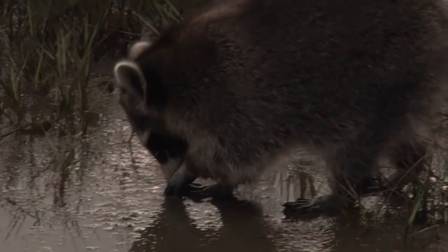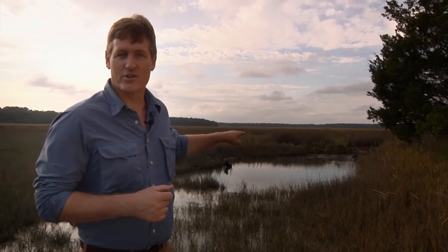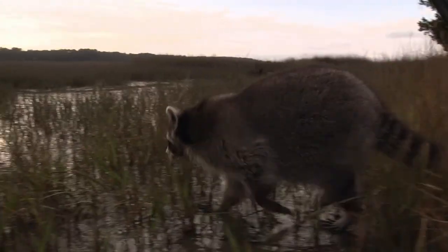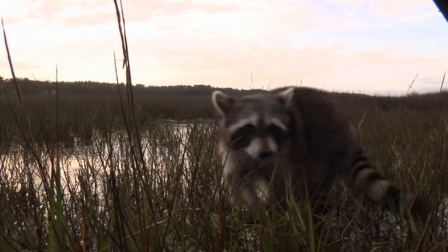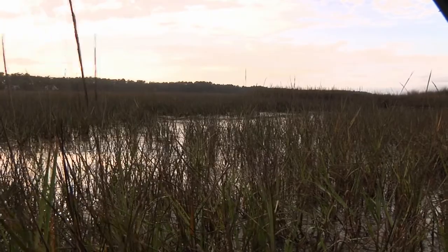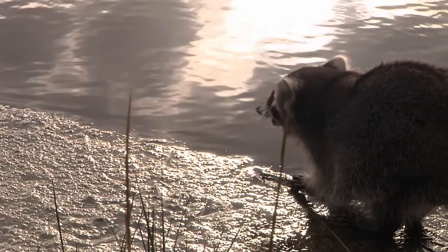One of the most recognizable of all mammals is the raccoon. And you can see this one over my shoulder. He's looking for fiddler crabs in the marsh here. And that's one of his favorite foods. These marsh raccoons, when fiddler crabs are available, they just love to eat them. They have great hands for catching them. They have great dexterity in their hands. And they also, of course, have good, strong teeth for crunching them up as well.